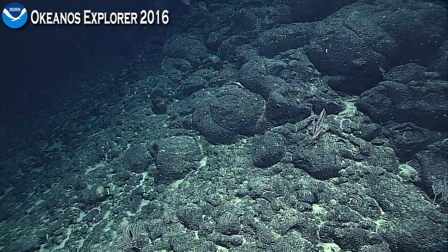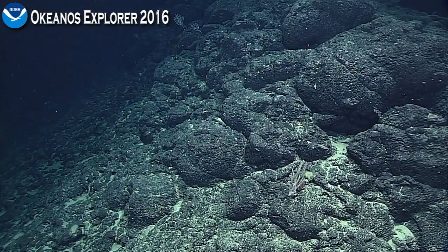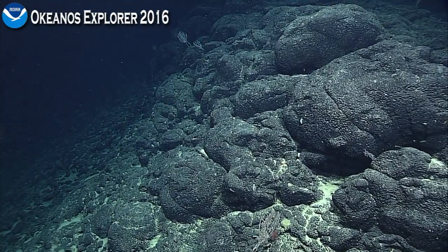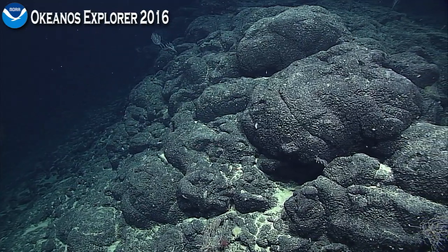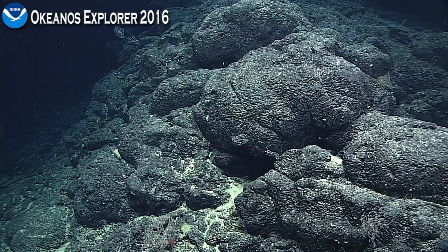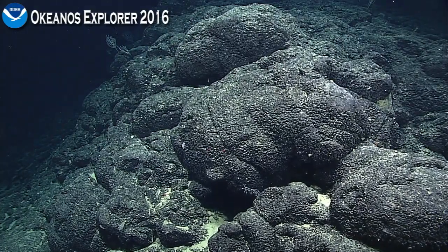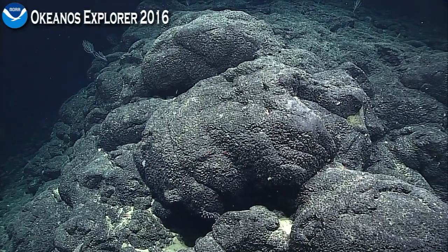Coming into view right now are some pillow lavas, actually. This is the other type of lava flow morphology that I was talking about earlier in the dive. And if you're just now joining us, we're currently on an unnamed seamount just east of Salmon Bank, about 1,250 miles away from Honolulu. We just mapped this seamount for the very first time using our sonar mapping and generated high-resolution images of it, and now we are diving on it for the very first time. We have already collected one geological sample at the very beginning of the dive.